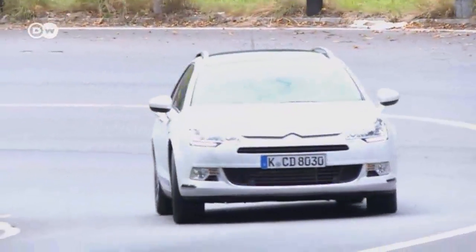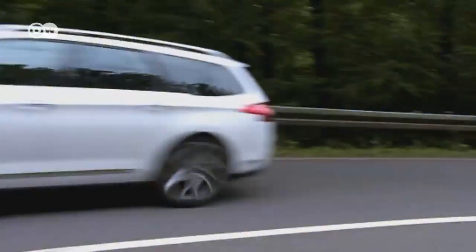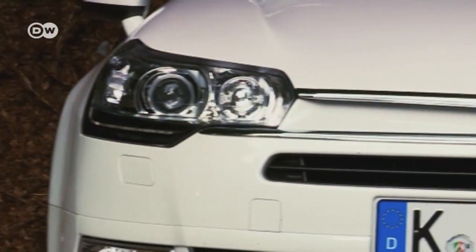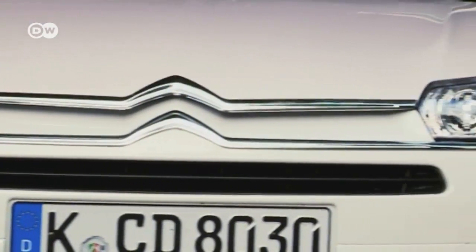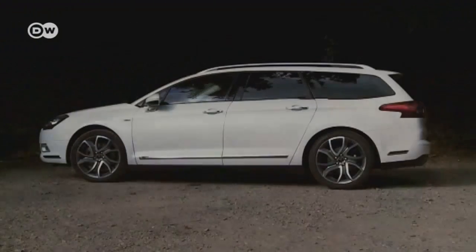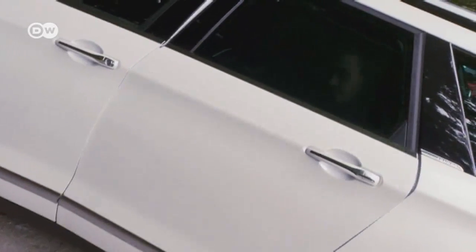When sport mode is activated, the C5 has a lot more grip on corners, and the driving experience is definitely more fun. The exterior has sleek lines which give it an elegant look, made a little more dynamic by the headlights. But in profile, it still kept the typical station wagon shape.